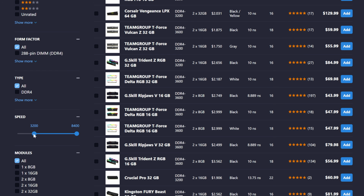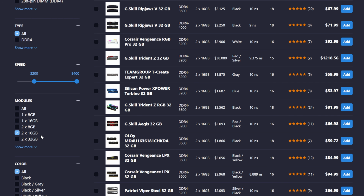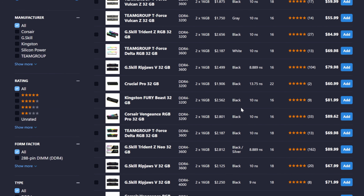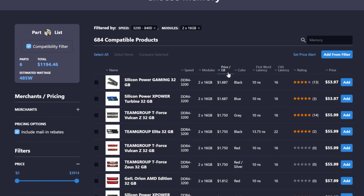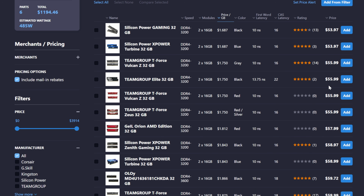And then for memory, we don't want to downgrade you, so we want at least 3200 speed. And then I would go with a 2x16 gig kit. Our compatibility filter will make sure that we're only seeing DDR4 memory for right now. We can sort by price per gigabyte or price. Either way, it will sort things the same way since we're looking at all the same capacity kits. And wow, for DDR4, a 32 gig kit starts out pretty low here. We're only in the $50 to $60 range.